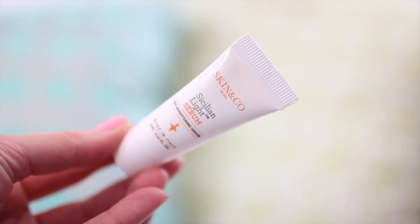Oh, cool. Wait, I have this tiny one from Skin & Co. It is a Sicilian Light Serum, Day Brightening Serum. This is only 5 milliliters. This is teeny. It has a triple action formula that brightens, softens, and tightens the skin while minimizing the appearance of fine lines and wrinkles. But like we always say, there's not really enough in here to know if it really does what it says or if I would even like it.